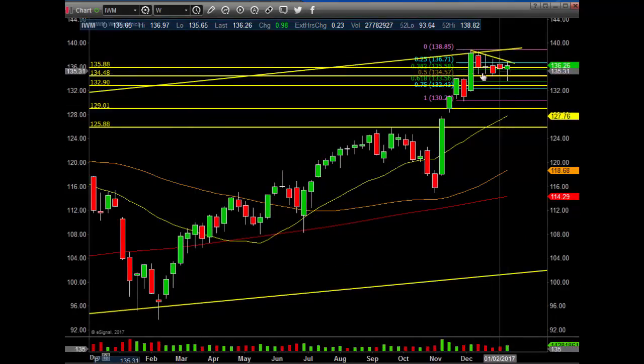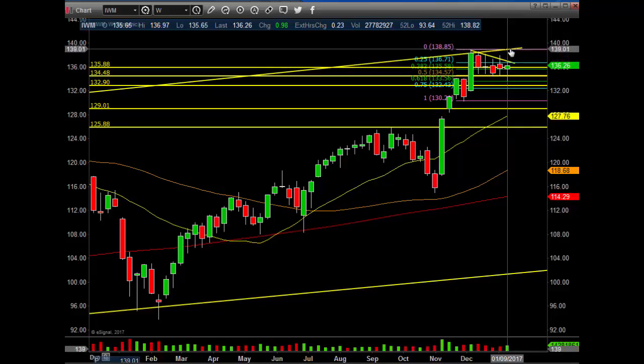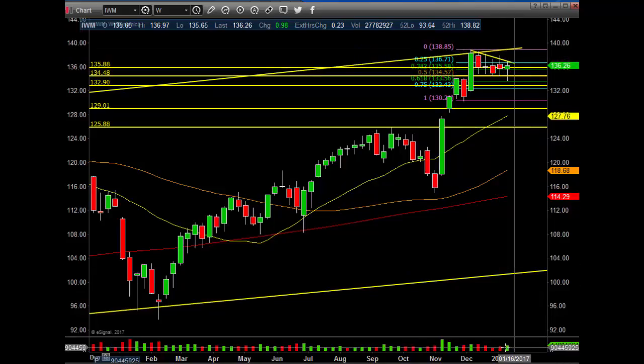This though, little inside bar here, still bullish above the MAs, but this is slightly bearish, more macro bull, micro bear, trying to get above this trend line. If it does, we need to get above the 140, and I want to see more volume. This week it wasn't bad, but again, just wasn't good.